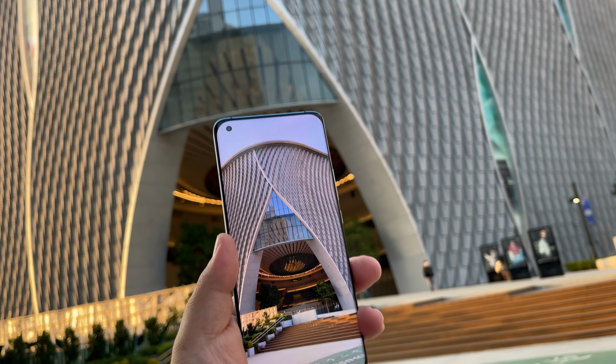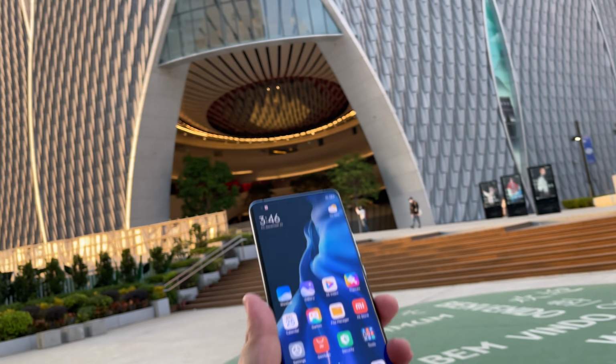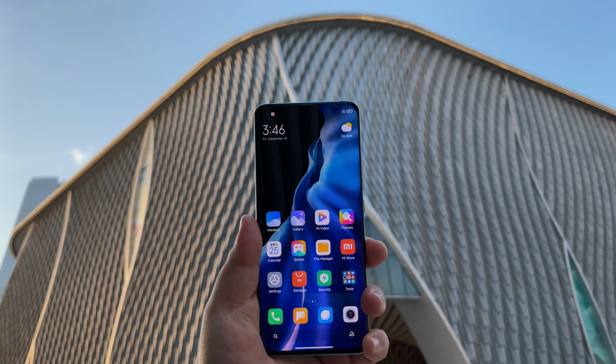But initial impressions, guys, wow. Xiaomi, you've knocked it out of the park once again.